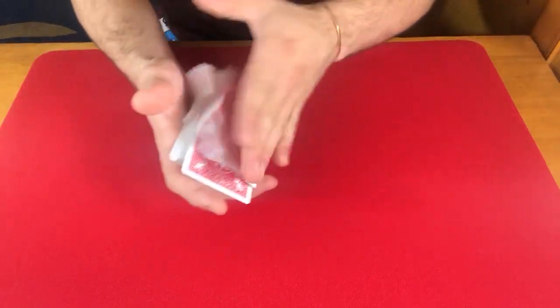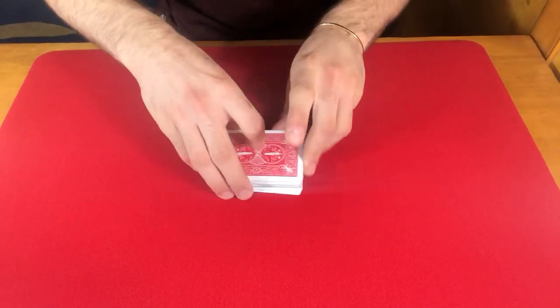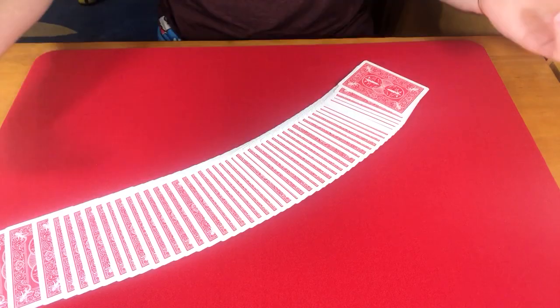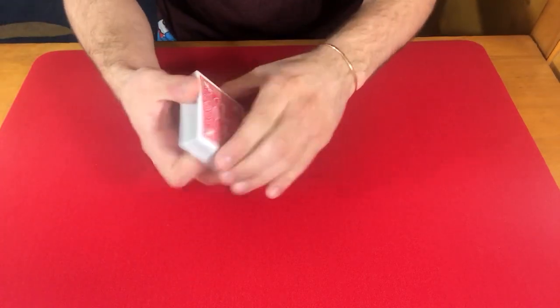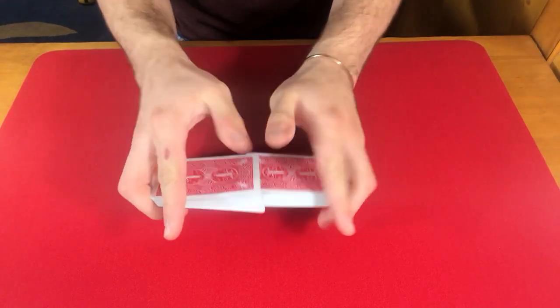But there's a certain way to do it, which is called the middle deal. And this is patter that you do to your spectators, because there's no such thing as a middle deal. Maybe there is, I don't know. But this is what you do to your spectators. And the secret is genius.